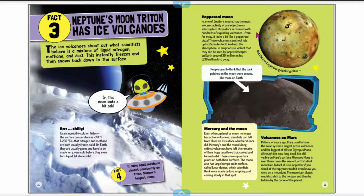So the person Alice who wrote this book says she thinks it looks like pepperoni pizza, and I have to disagree. So that is an opinion, whereas something like this, these volcanoes can shoot jets up to 250 miles into the atmosphere in eruptions so violent that they can be seen by large telescopes on Earth around 391 million miles away, is a true fact and can be corroborated by looking that up somewhere else. So let's take a look at the assignment.